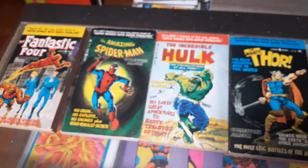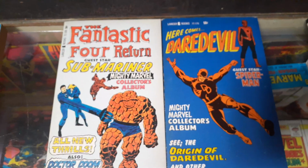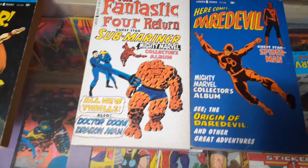In 1967, he did it again with two other novels, The Fantastic Four Return and Here Comes Daredevil. Both again, black and white, both using a single panel per page.